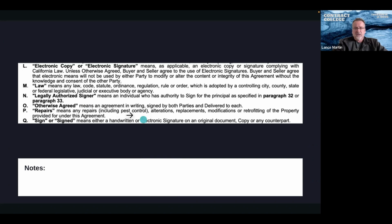I find it interesting that they said including pest control. I don't know who thought that was important to put in there, but you could have said including pest control, including roof, including septic. I don't know why pest control got such a prominent mention here, but anything that's done to the property under the agreement is repairs.